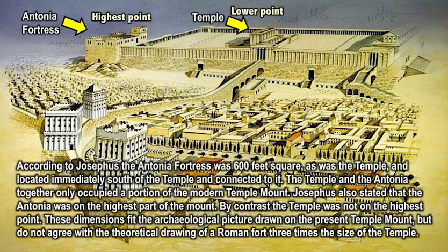The temple and the Antonia together only occupied a portion of the modern Temple Mount. Josephus, this first century historian, stated that the Antonia was on the highest part of the mount. By contrast, the temple was not on the highest point. These dimensions fit the archaeological picture drawn on the present Temple Mount, but do not agree with a theoretical drawing of a Roman fort 3 times the size of the temple.